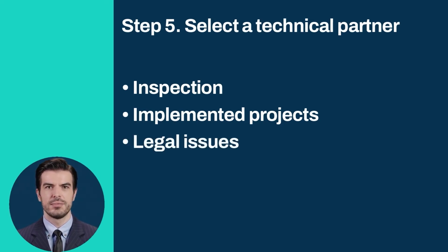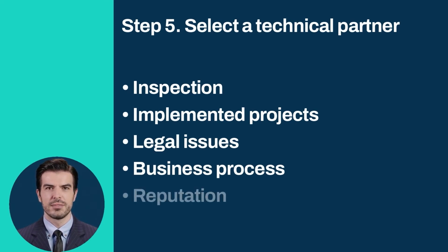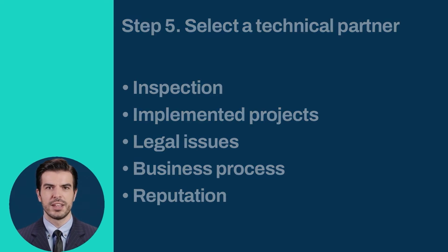Legal issues. Note the legal formalization of your relationship with the company developer. Specify who will own the license of the created CRM and whether you will sign the NDA. Business process. Ask the technical partner about the development process to see if you will be comfortable working on their algorithm. Decide in advance on the channels of communication and the frequency of meetings. Reputation. Find out what their clients and employees are saying. Feedback on sites such as Clutch or GoodFirms will help you with this.